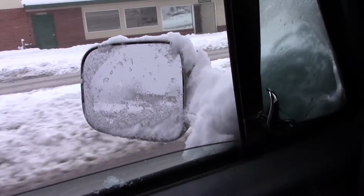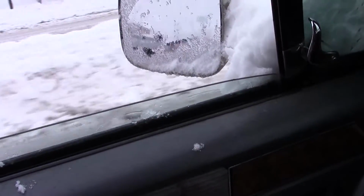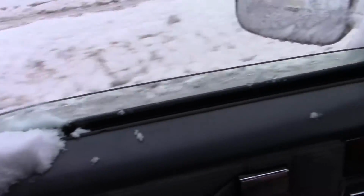Well, when you're afraid to change lanes because you can't see your mirror, so you roll down your window, try to clear off your mirror, hit a couple of bumps, get hit with snow. It's a lovely day. Snowpocalypse 2016 update.